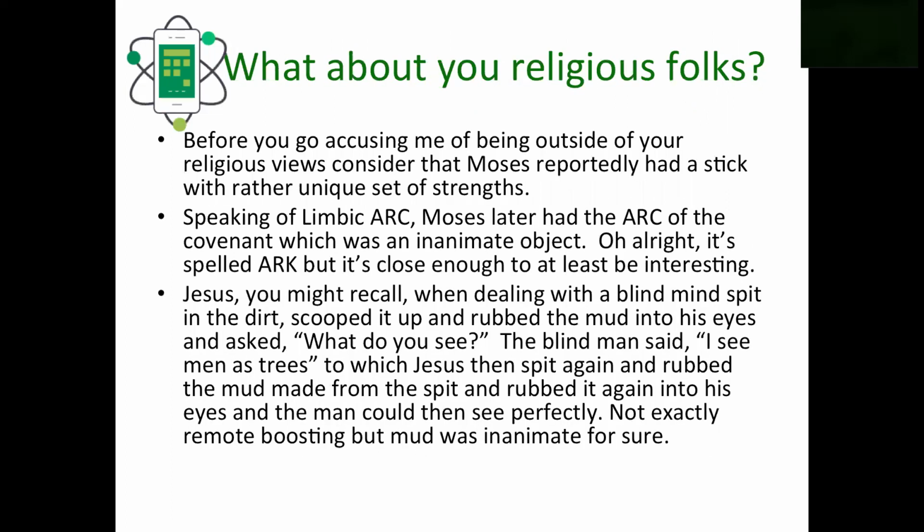I bet you hadn't thought about that, had you? Before you go accuse me of being outside your religious views, consider that Moses reportedly had a stick with a rather unique set of strengths. Speaking of which, Moses later had the Ark of the Covenant, which was an inanimate object. Oh, all right, don't get picky on me here. It's spelled A-R-K, but it's close enough to at least be interesting.